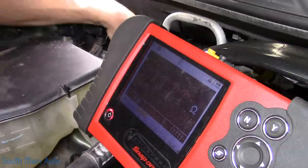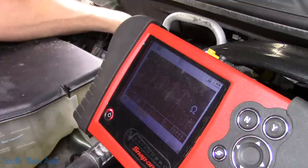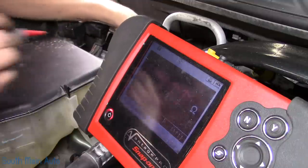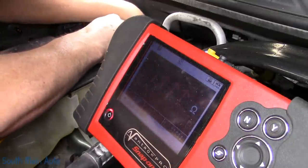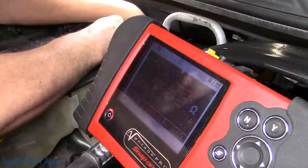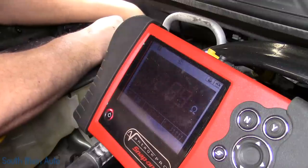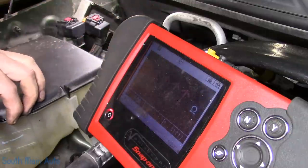Connector C3, pin number 5. C3, pin number 5. Black one natural, number 1's top right. 1, 2, 3, 4, number 5. 12.89. So that tells us that physically our solenoid circuit is intact and within spec.